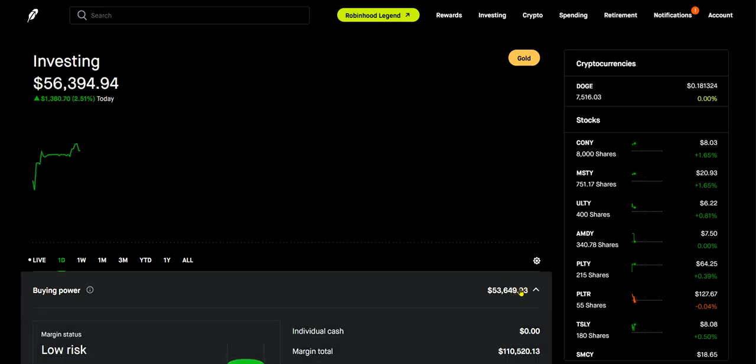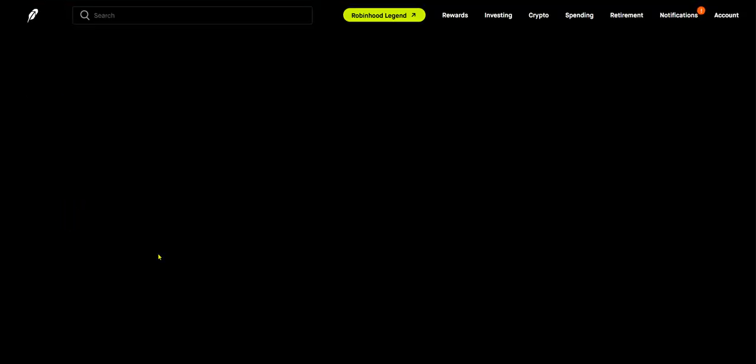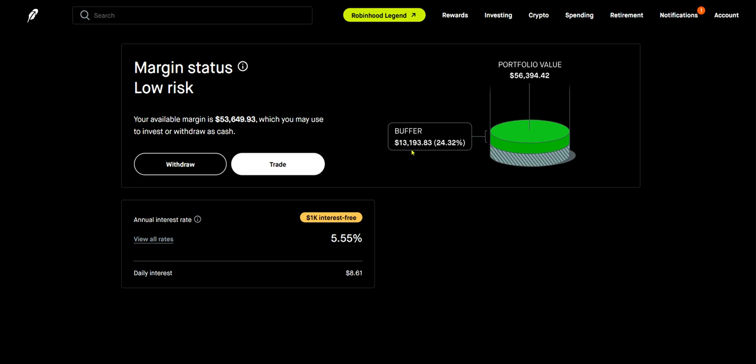All right, let's take a look at our buying power here. I have $53,649 in buying power. Total margin available is $110,520. I think that's the most I've seen, and that's probably because the values of my positions have gone up. My total margin used right now stands at $56,869. We have a small position probably on XPay that's going to reinvest this 43 cents. Our buffer stands at $13,193, 24.32%. Our interest rate is at 5.5%.